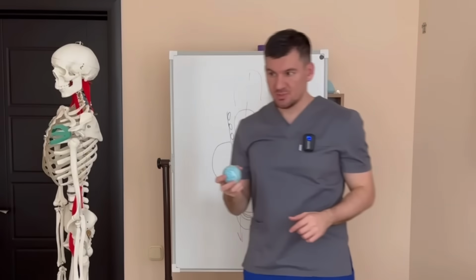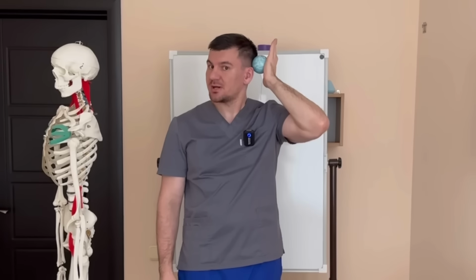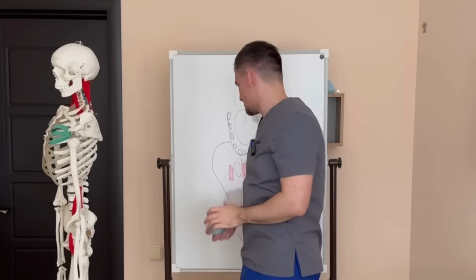A massage tennis ball is better to take here, because it can be quite painful, especially if it was not massaged before, so it's better to take something softer. Lie on your side, put the ball here, and find a painful point. Either make a movement to the right or to the left. You can do this near the wall, but if it hurts a lot, lie down, where the weight of the head also presses on this muscle, and work through all three parts of this muscle like this.